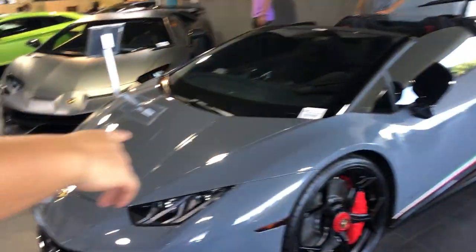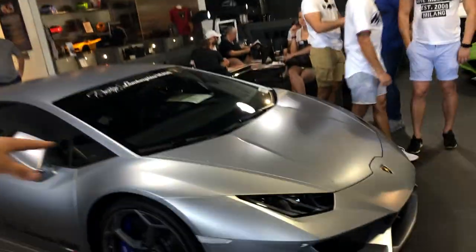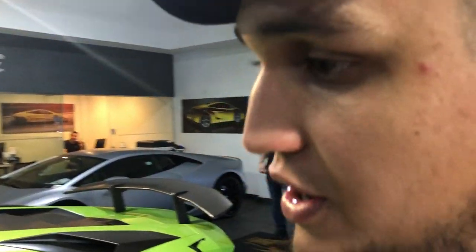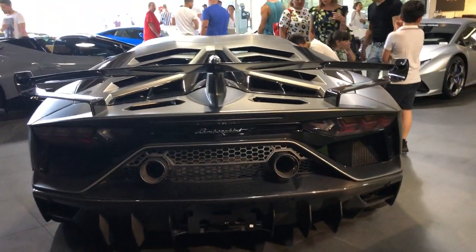A lot of people here. Performante roadster, guys. This is another Evo, beautiful color. Aventador SVJ. We got another Aventador SVJ in green. These cars are very unique. You're never gonna find these cars anywhere else. So it's very hard to come across these cars, especially these SVJs. Look at this, guys. Look at the girth on that. Girth Nation, guys.